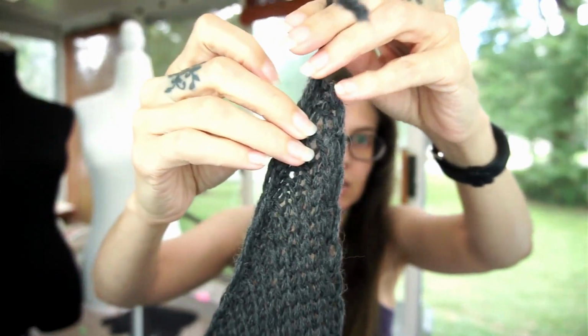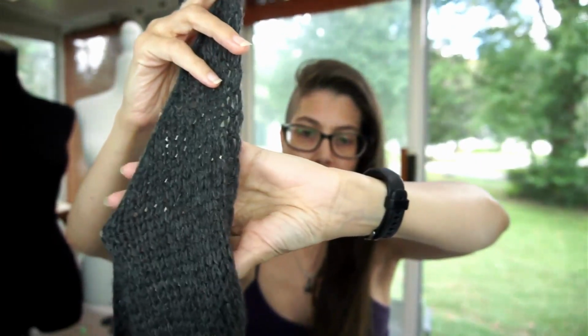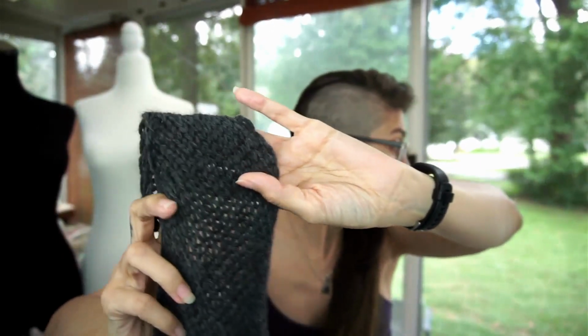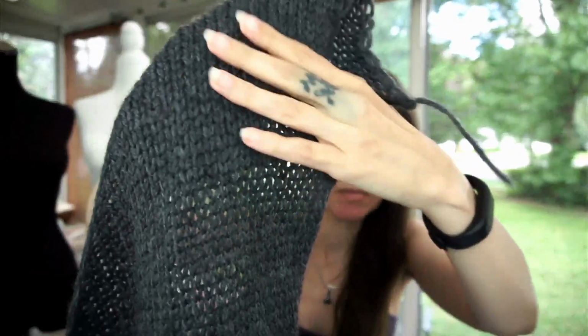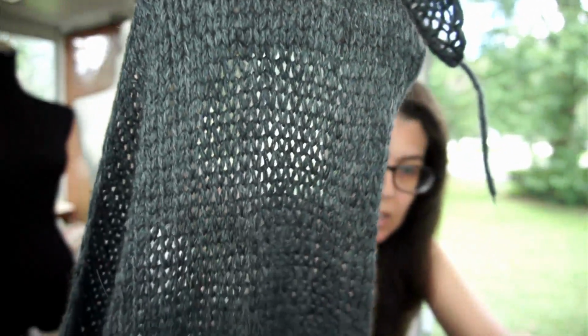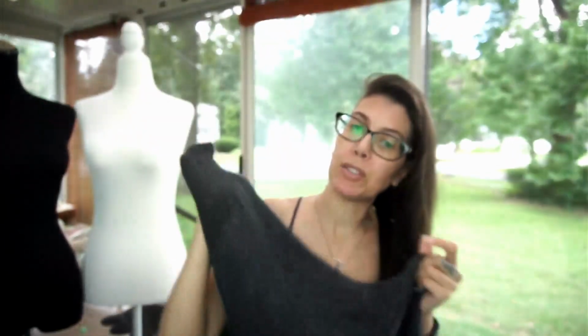You can see stockinette on the bias. I smell rain. I don't hear rain yet, but I smell it. So here's our stockinette on the bias. Now the strange thing is I used the Baracco Catena, which is what I'm going to use for that Ursa sweater.